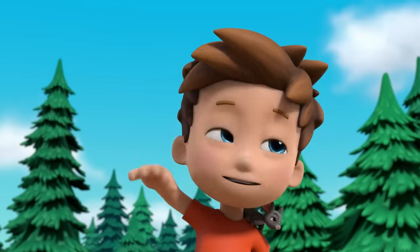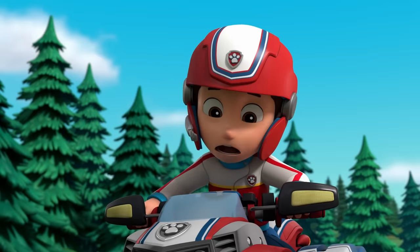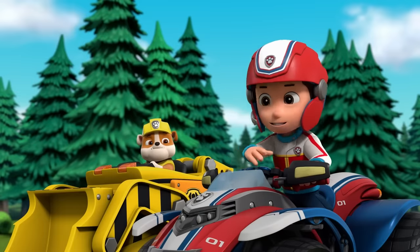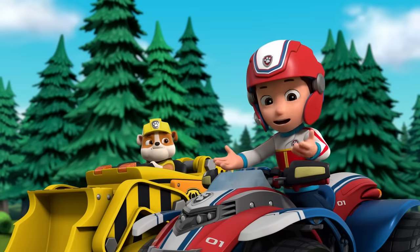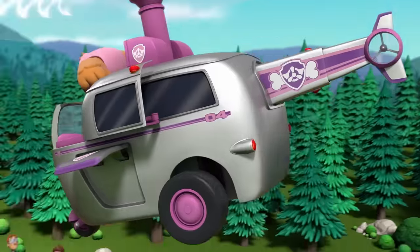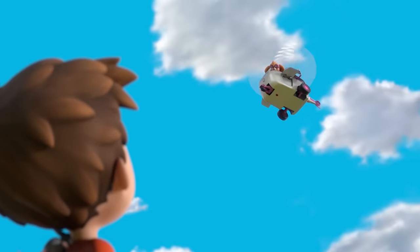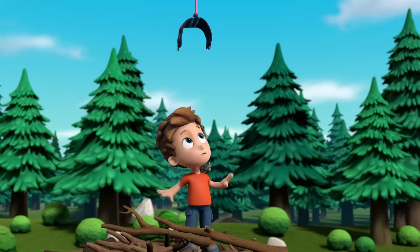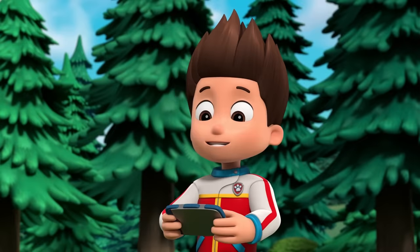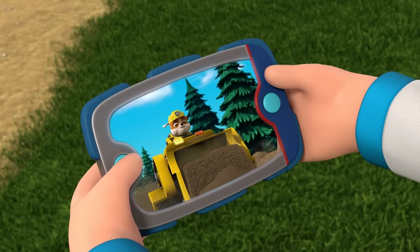Look, Squeak, it's the PAW Patrol. Sky, let's airlift Alex and Squeak to safety. Roger, Ryder. Rubble, start digging out a trench alongside the river. Then the water and the salmon can flow down it. On it. Great work, Sky. How's the trench coming, Rubble? Kinda slow. Look!